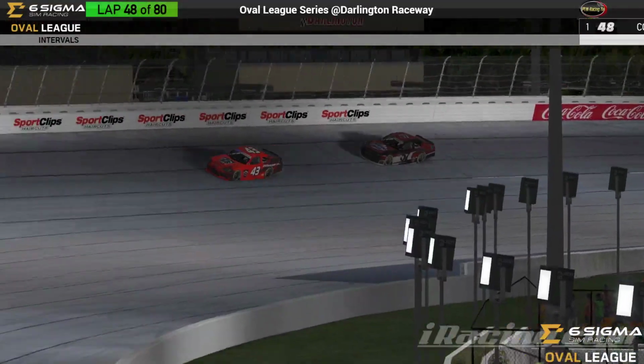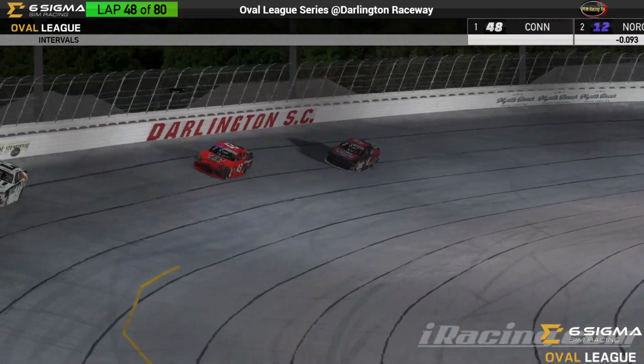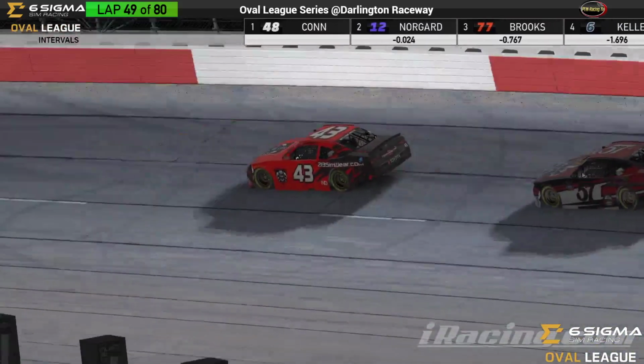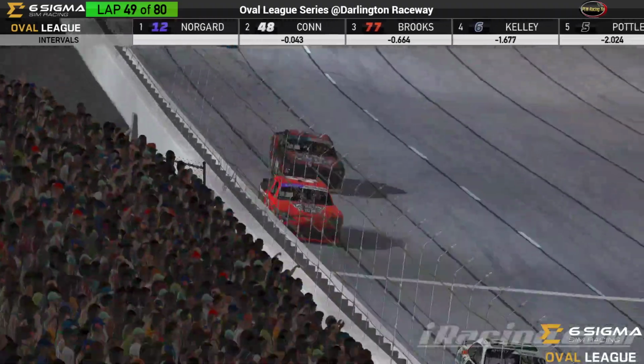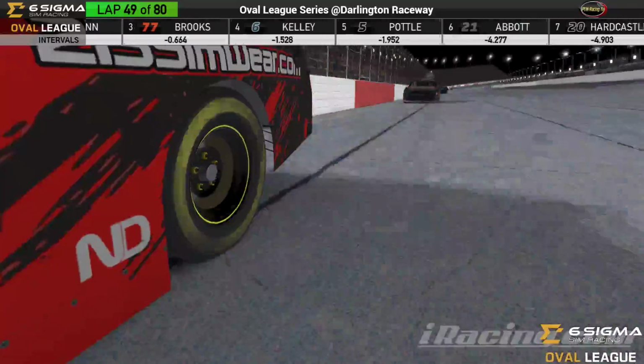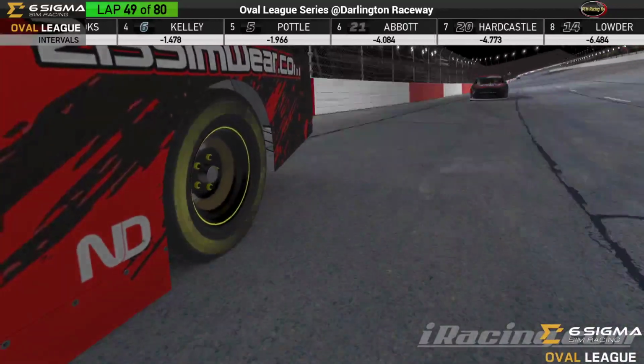Mann Sr. back into the wall protection yet again, though William White able to avoid him this time, and the 43 machine was able to stay out of trouble.